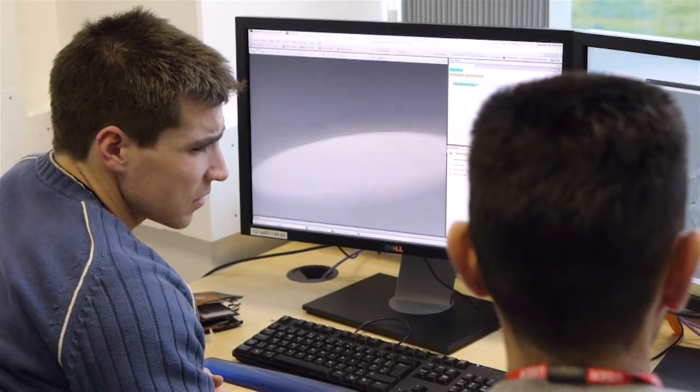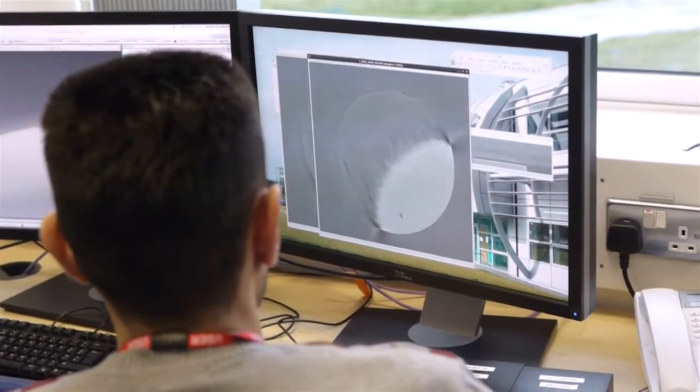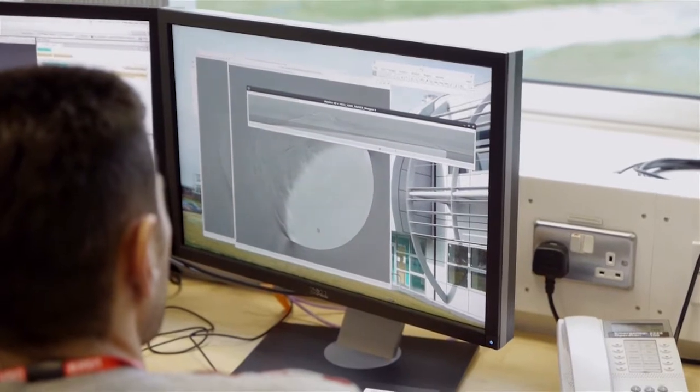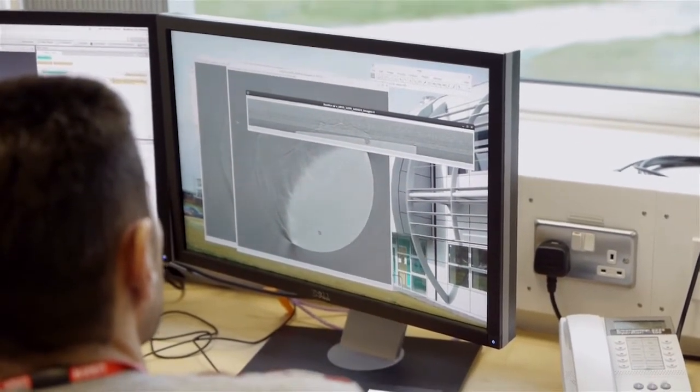After all the effort of performing tomography experiments using those X-rays, what we get is a series of three-dimensional images which depict the decay of the sample in time as it undergoes the corrosion process.